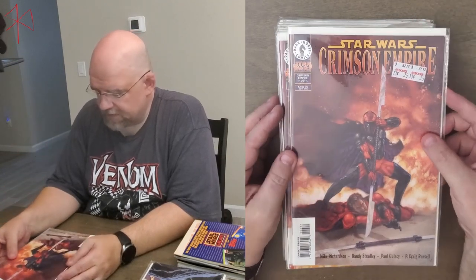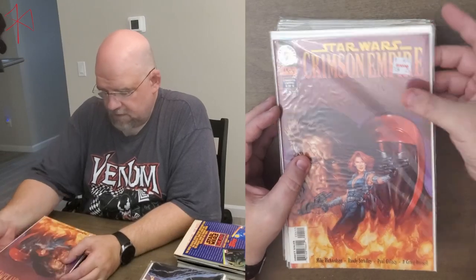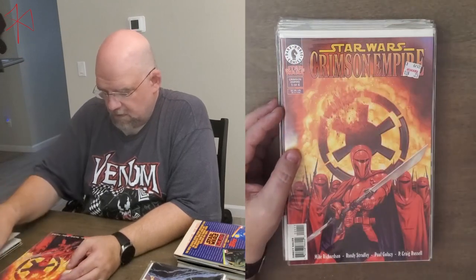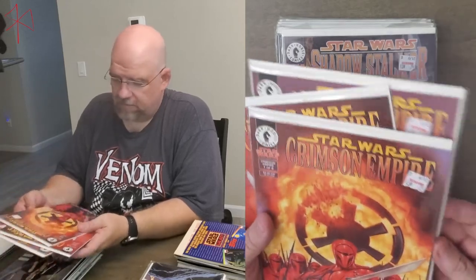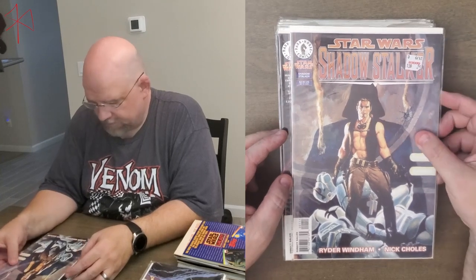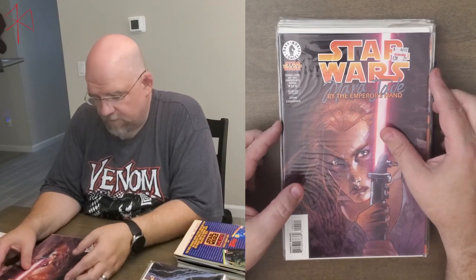Crimson Empire, 6 of 6. Outside sticker, good. 4 of 6. 2 of 6. 1 of 6. So 1, 2, 4, and 6. Okay. Shadow Stalker. All the stickers are on the outside, so I'm very thankful for that. All bagged and backed. Mara Jade, 4 of 6.